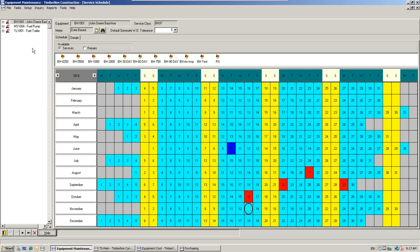So this left-hand panel here is going to display all of your equipment coming out of equipment cost. We can filter this equipment for any equipment that's not currently being used. If you mothballed some equipment or you're no longer using it, we can filter that equipment out of the system. Right now we're looking at a calendar, so this would display any calendar or date-based services. You can schedule those services on the calendar, and as those dates approach, those services will pop up on a list for you.